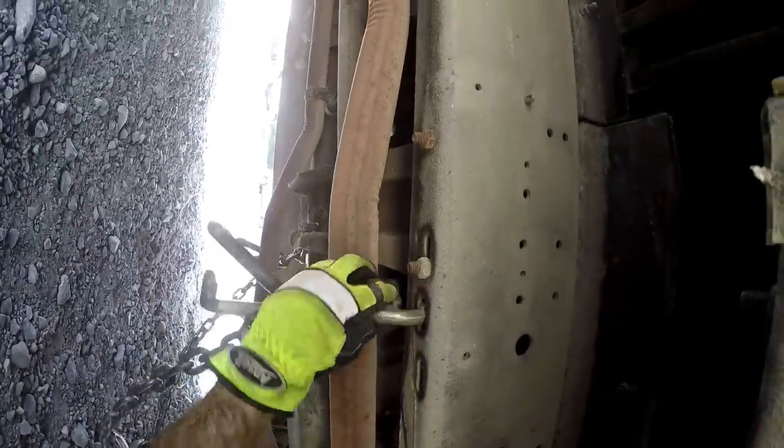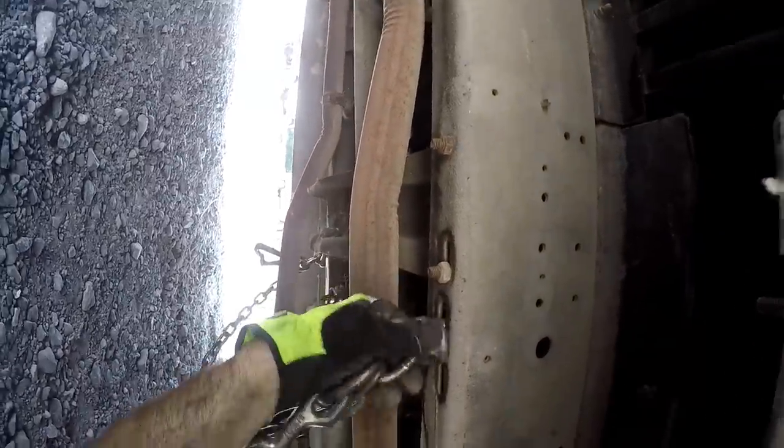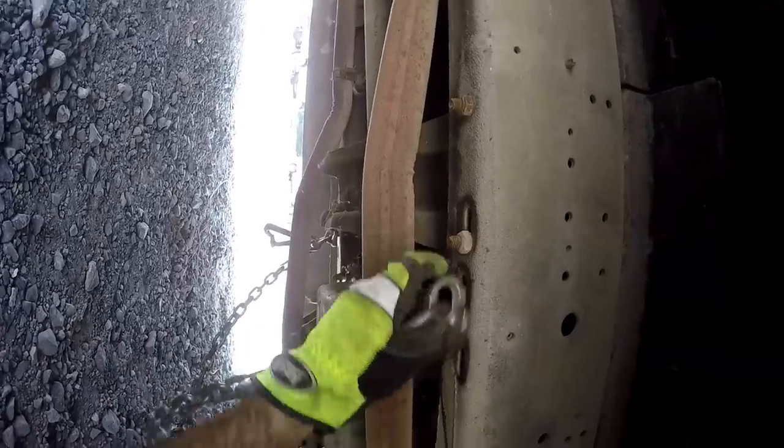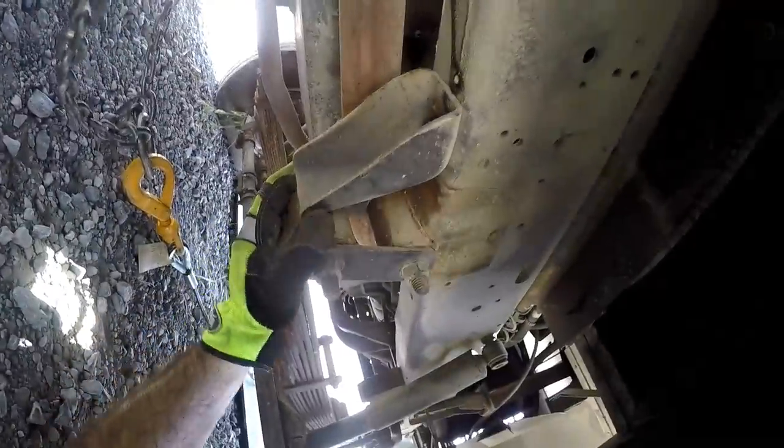I don't know how well the other one showed up, but again, I'm using this cluster hook. This is a mini J right here. It's what we call a T and an R. Place, and that one will not come out. Once force is applied, it's not coming out.